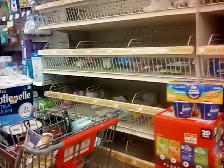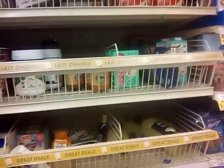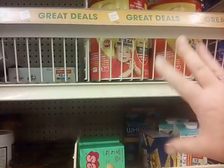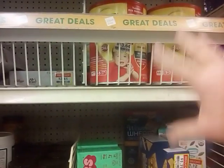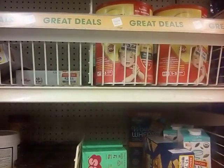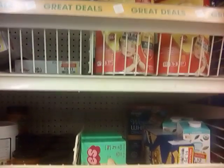Okay, so we are in the last chance. And there are some really good things here I'm seeing as I just walked up. This is that Nestle Nido. It's 13.64 from 27.99. This is what I keep stocked up for my chickens and any animals that I have. And I still have like 3 more of these toddler milk beverage things. So I don't need any more of that. Great price for it.